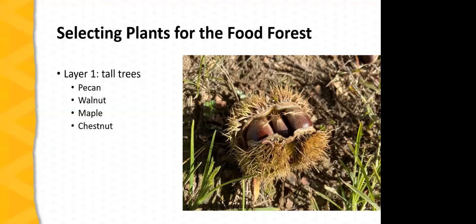Now, this next listing of plants, all the way from layer 1 to layer 7, are based upon plants that work well in Southwest Missouri. If you're not in Southwest Missouri, there's probably an entirely different list that will work well in your area. So you definitely want to find out what the possibilities are based upon your location. But here in Southwest Missouri, here are some plants that are frequently used in developing food forests.